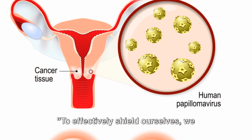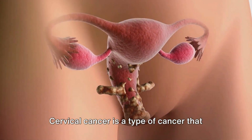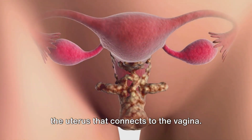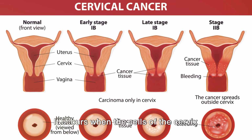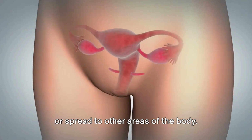To effectively shield ourselves, we first need to understand what cervical cancer is. Cervical cancer is a type of cancer that commences in the cervix, the lower part of the uterus that connects to the vagina. It occurs when the cells of the cervix grow abnormally and invade other tissues or spread to other areas of the body.